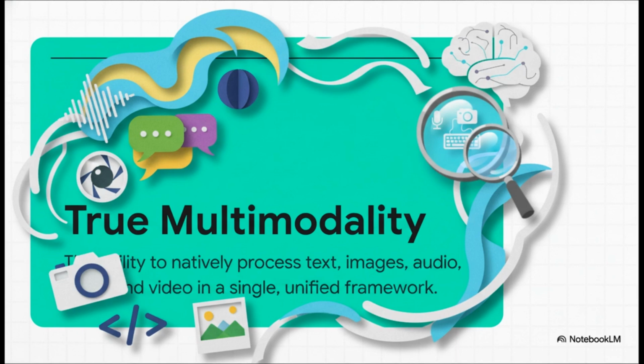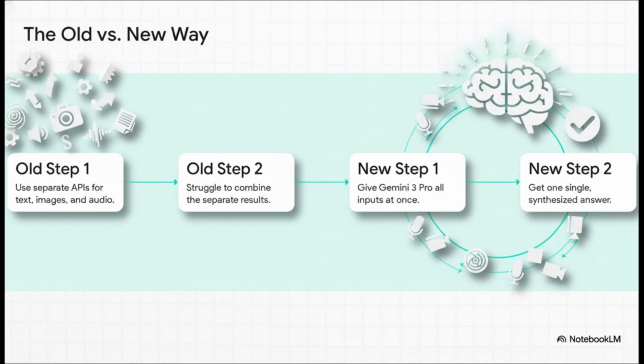And I'm stressing the word true because this isn't about just duct taping different AIs together, one for images, one for text. We're talking about a single unified model that natively understands vision, sound, and language all at once. Kind of like we do. This new approach creates a radically more efficient workflow.